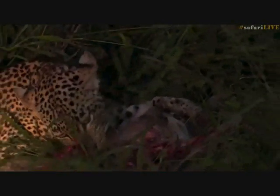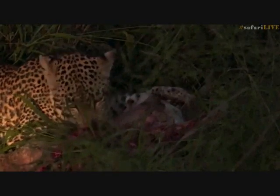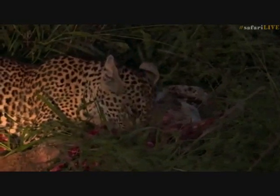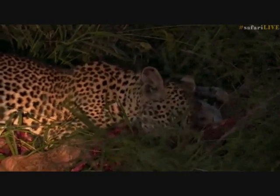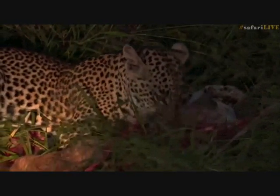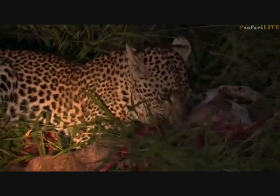Oh, Shongi, you're not enjoying the flies. You and I are in the same boat, my friend. But let's go across to Brent now and see, seeing as though I've stolen his leopard sighting, let's go and see what he's going to get up to next.